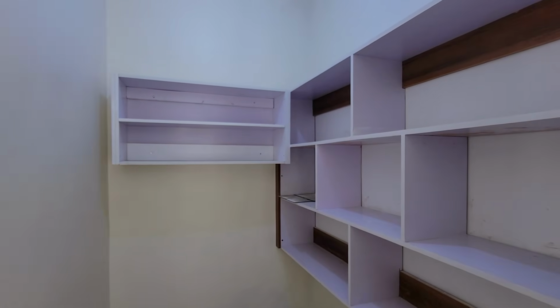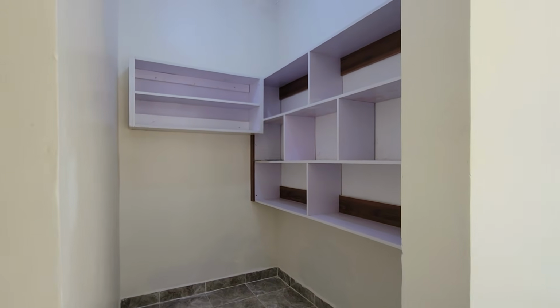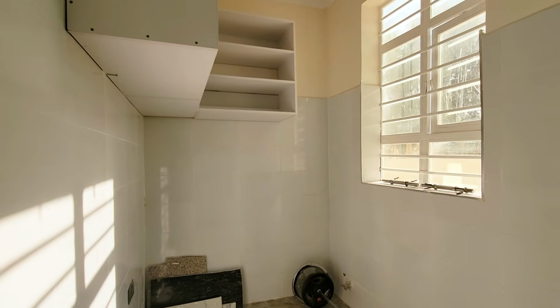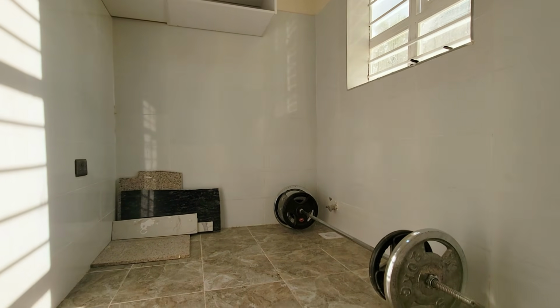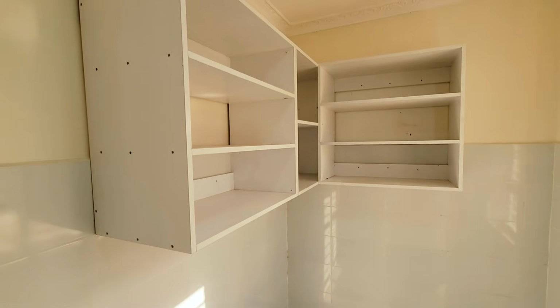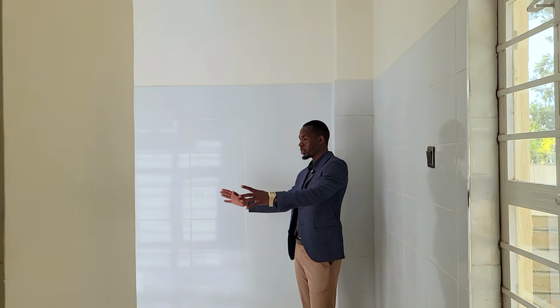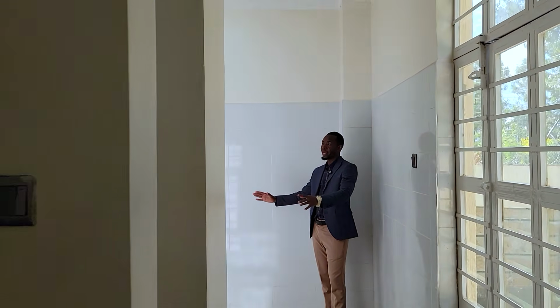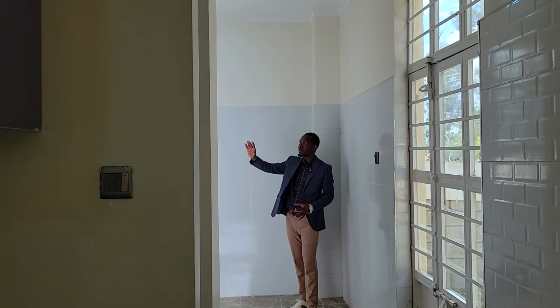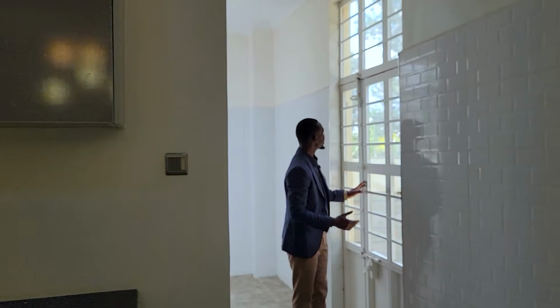Okay, so behind here, we have a pantry, which has been done nicely, the cabinetry. And then this end is what you will call the laundry room, the wash area. For now, they left some barbells here. Looks like somebody has been gymming around here. So there's that barbell there, but this typically is your laundry area. And I appreciate that even here, they added those shelves above there for you to place those washing items, etc.